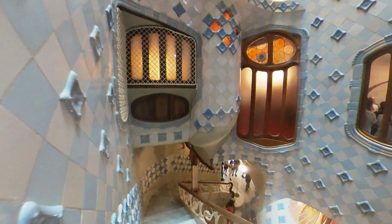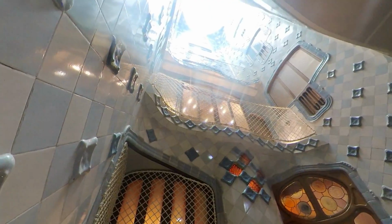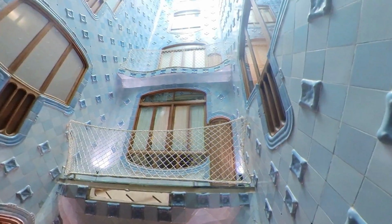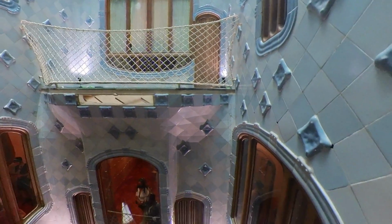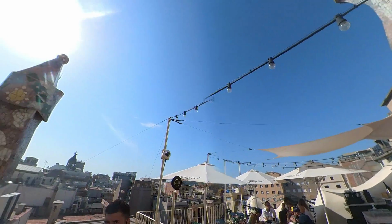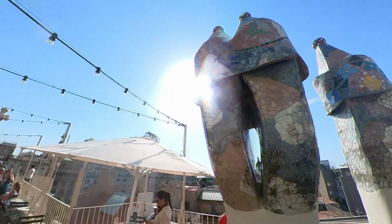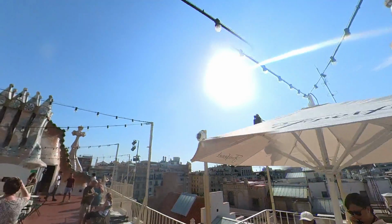Two open sets of stairs, named the Patio of Light, are a fundamental part of the house as they distribute the air and light that enter through the main skylight. Gaudí also decorated it with tiles of different blue tones in order to ensure the uniform distribution of the light. The main focal points of the roof terrace are the four crooked and polychrome chimney stacks designed to prevent backdraft. It is popularly known as the Dragon's Back.